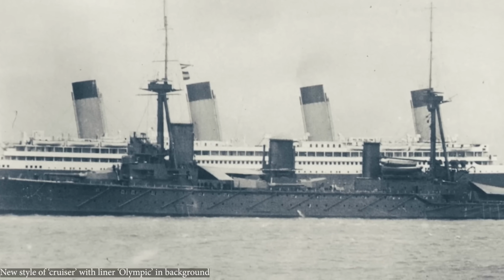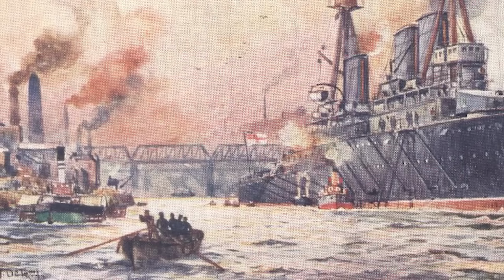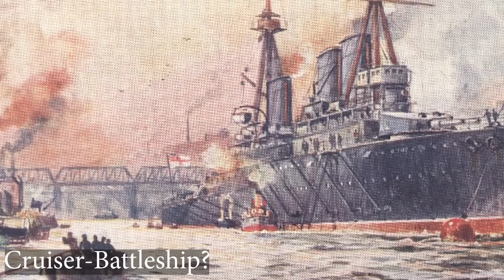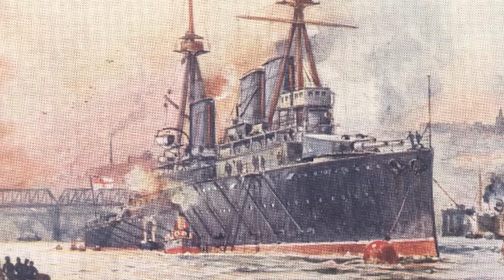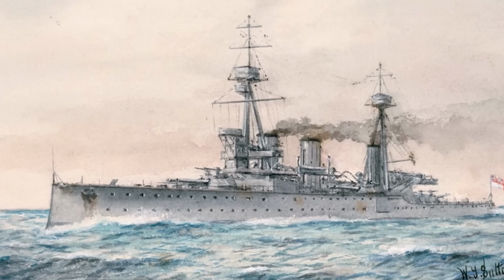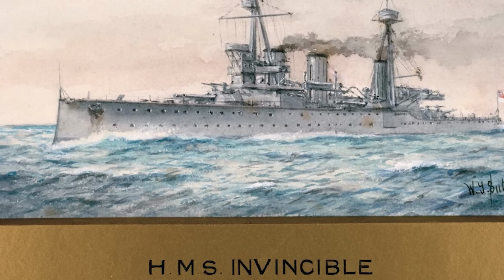But at first, their actual function obviously caused a little bit of confusion within the Admiralty. Early on, this style of ship was referred to as a cruiser battleship, and then a dreadnought cruiser. But by 1911, the designation had officially settled on battle cruiser, and a new class of warship was born. The first Royal Navy battlecruiser was given the somewhat ominous name HMS Invincible.